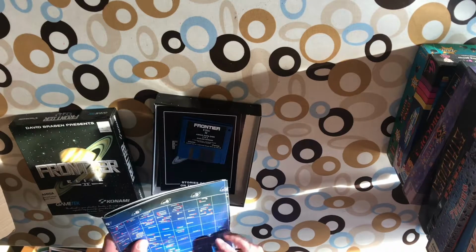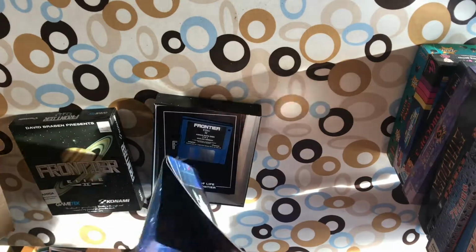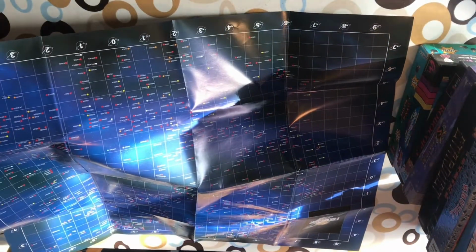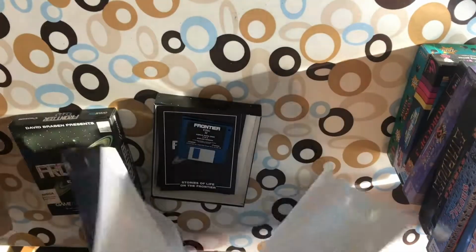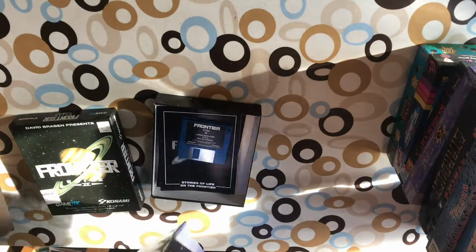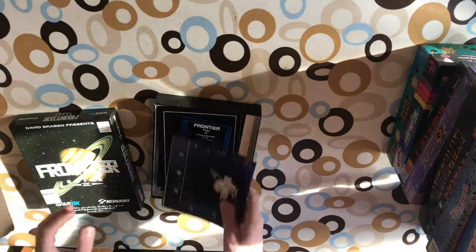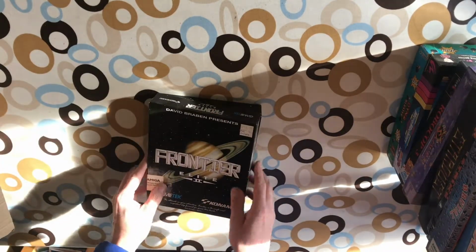I won't get it out because I've got photos in my eBay. Actually, no, I will get it out because obviously this YouTube video will stay around, and my eBay listing will expire. So here is the star chart or map or whatever you call it, and it had never been out. I'd certainly never put it on the wall or anything like that, and I didn't used to use it when I was playing the game. So that's Frontier.